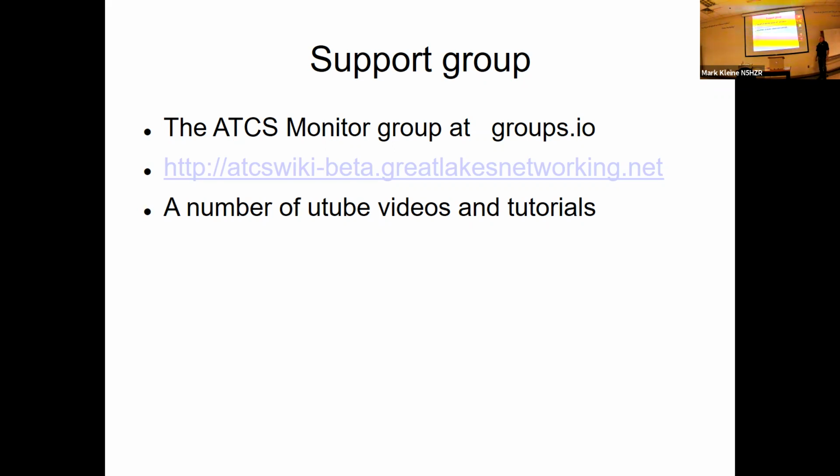The wiki is a little bit old, though it has been updated in places. However, the wiki in other places refers to the Yahoo groups, because before Groups.io, all of this used to be on Yahoo groups before that was disbanded. And there's a number of tutorials on YouTube and written tutorials that help along with that. Next slide.